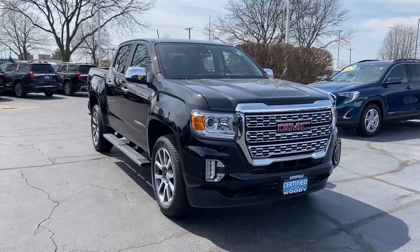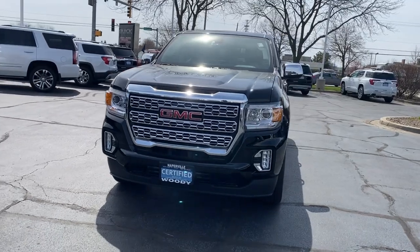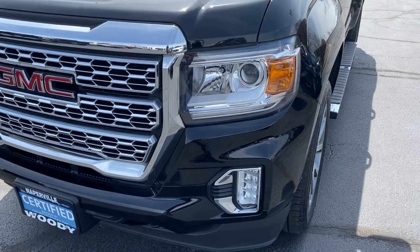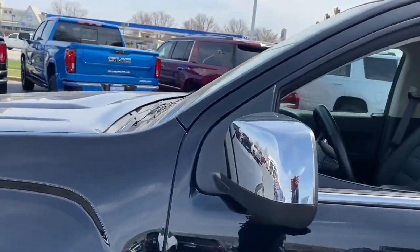Go home happy with the 2021 GMC Canyon. With less than 20,000 miles on the odometer, this vehicle stands out from the rest. Here's a well-built Canyon that's right-sized to fit perfectly into your modern lifestyle.